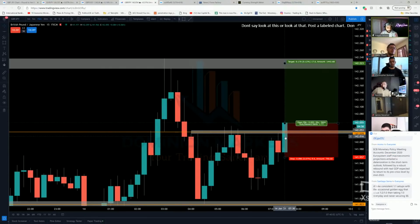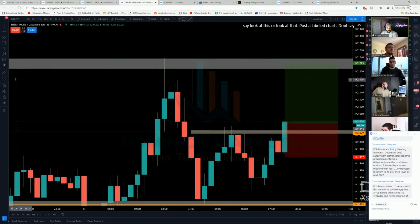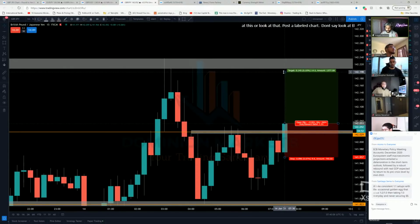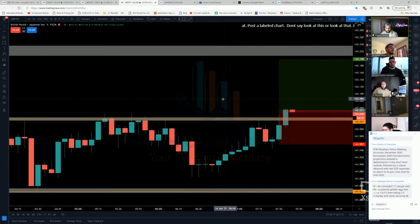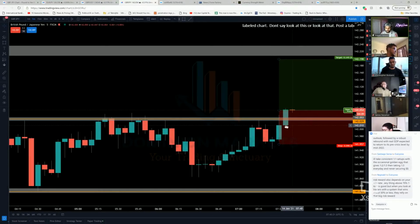All right, so we crossed 142.050. Stop loss should be below this current 15-minute candle, and you're anticipating price to continue all the way up towards 142.200. At the same time, from a risk management perspective, we have to go down to a smaller time frame, and now we want this candle to stay above the low of the previous 5-minute candle. Then we can anticipate price to continue moving bullish.